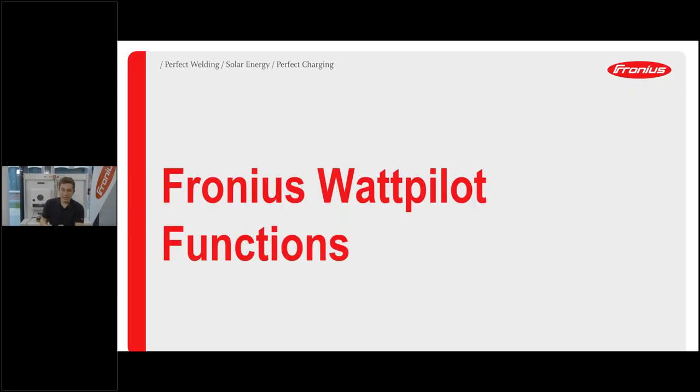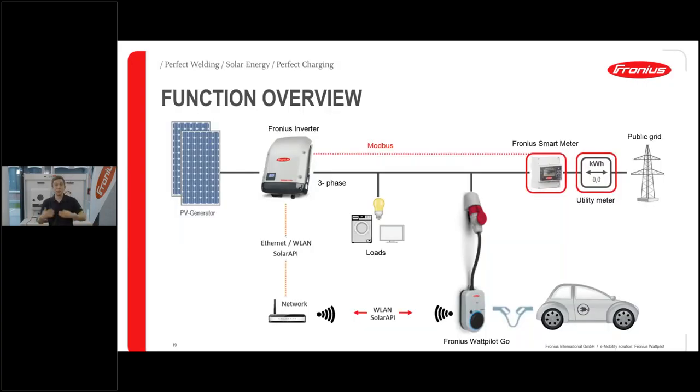Okay, next up is the functionality of the Wattpilot. And this topic I like the most because the Wattpilot really has some cool functionality that we can use. And with that functionality, we can make sure that the car is always charged at the cheapest possible rate. And I think this is what we all want to make sure. We want to charge our cars with the cheapest possible energy so that we can drive in a very cheap way. And therefore, the best thing to drive down the charging costs, of course, is with PV surplus energy.